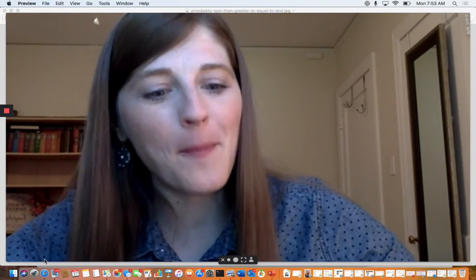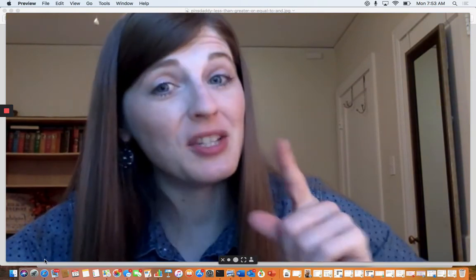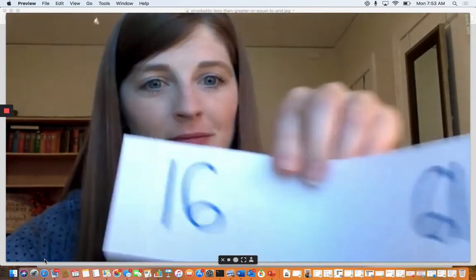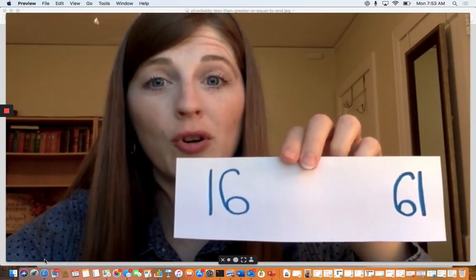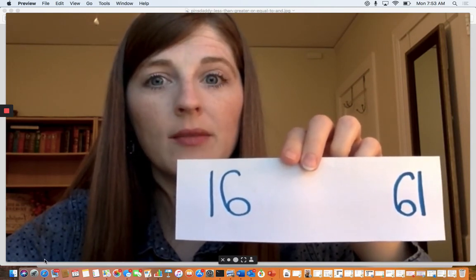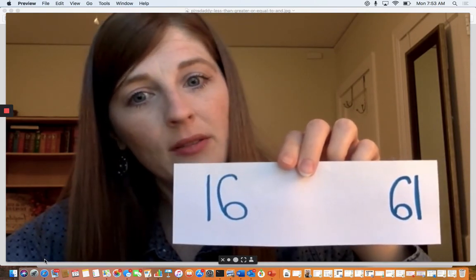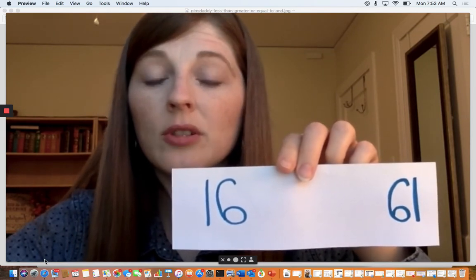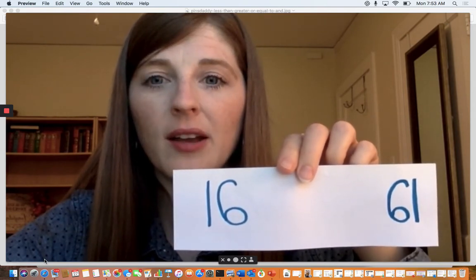Okay, now this one is a little tricky. Let's see if you can do this one. This one I've seen trick some of y'all before, so don't get tricked. Pause the video and go draw a picture of tens and ones for each of these numbers to figure out which symbol you need to write. Is 16 less than 61? Is 16 greater than 61? Or is 16 equal to 61? Pause the video and go find out.